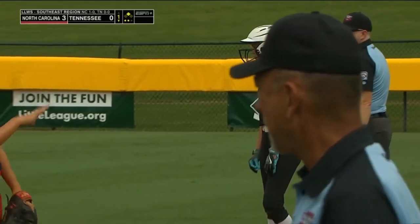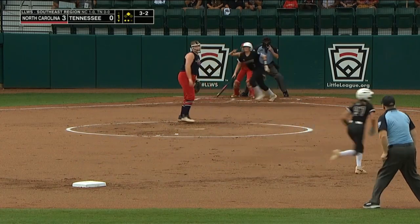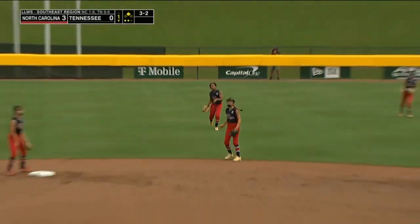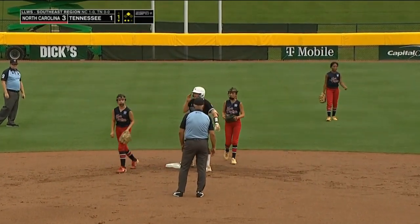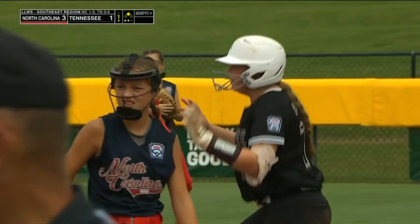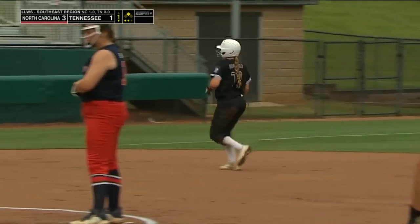2 away. Smith to Shell. That one is hammered to center from Mansfield. Drops right in front of the center fielder Radcliffe. Off on contact was Burt. No play at the plate. Shell throws to second, and Mansfield is in there. An RBI single for Mansfield. Goes to second on the throw, and Tennessee's on the board. It's 3-1.